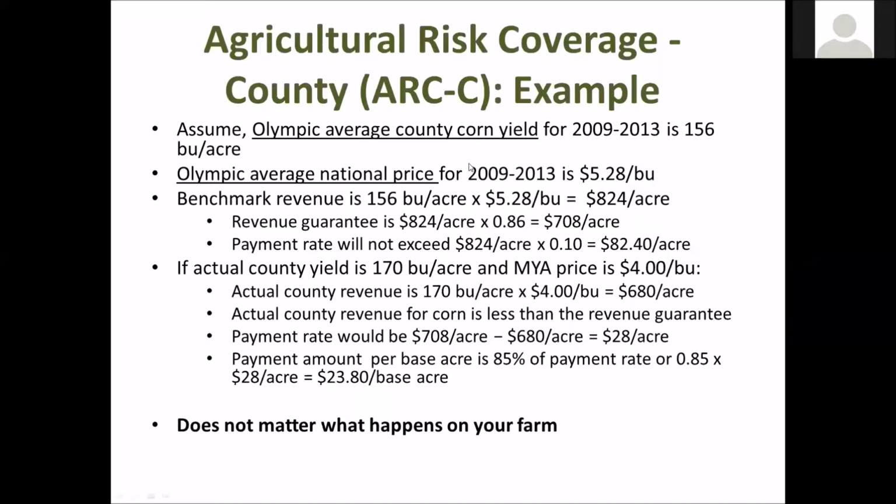Now, just for a quick example, how these Olympic average prices and Olympic average yields would work as far as triggering a payment. In this example, I've assumed an Olympic average county corn yield from 2009 to 2013 of 156 bushels per acre. The Olympic average national price is the $5.28 from the previous screen. This gives you a benchmark revenue for the county of 156 bushels per acre multiplied by $5.28 a bushel, or $824 per acre. The revenue guarantee is $824 per acre multiplied by that 86%, or the 14% deductible if you want to look at it that way, which gives you a revenue guarantee of $708 per acre.